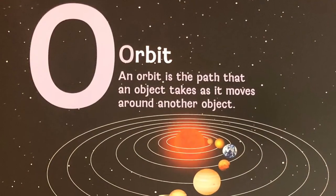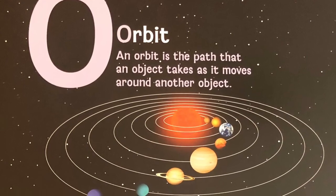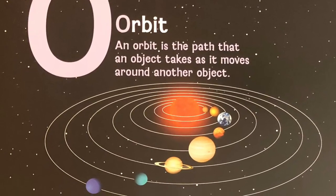O. Orbit. An orbit is the path that an object takes as it moves around another object.